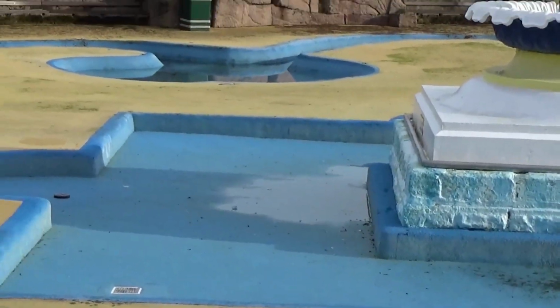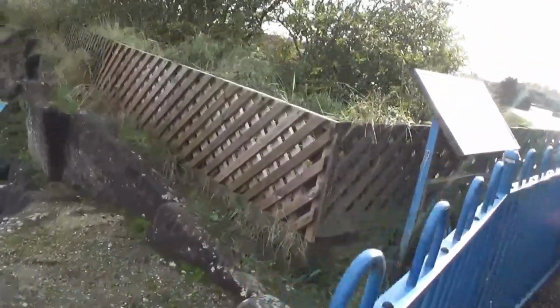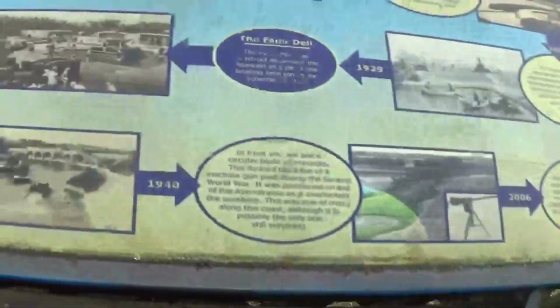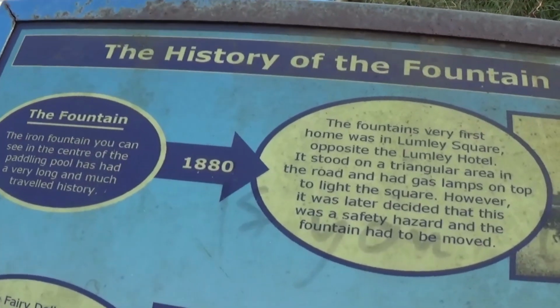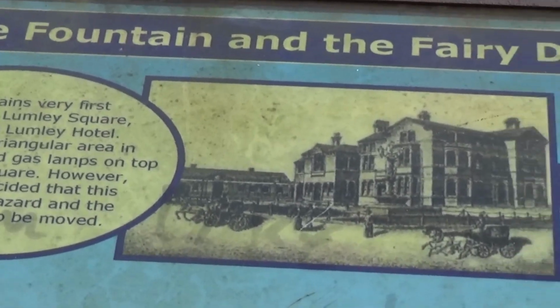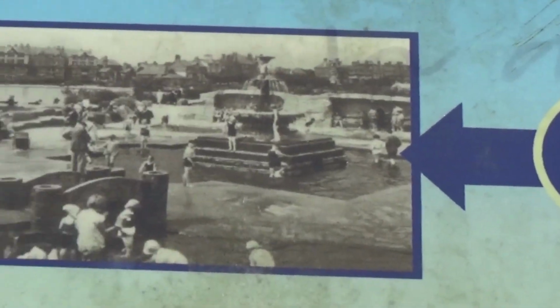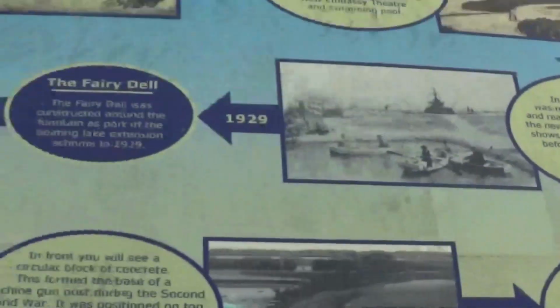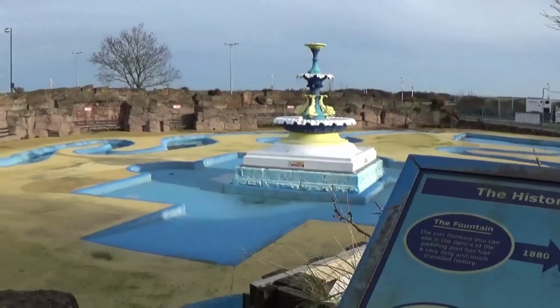Around there. And this fountain is quite historic. I think there's a sign over here. It's called the Fairy Dell Pool Fountain. So yeah, this fountain is quite historic, which is something I didn't know as a kid, but I have come in here before as a kid to splash around in the pool, of course, because it's not that deep.